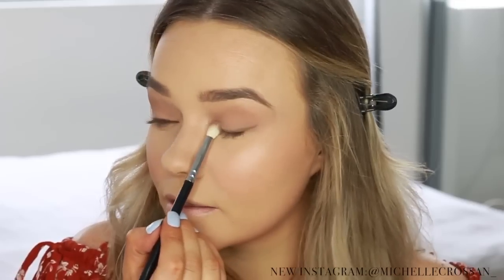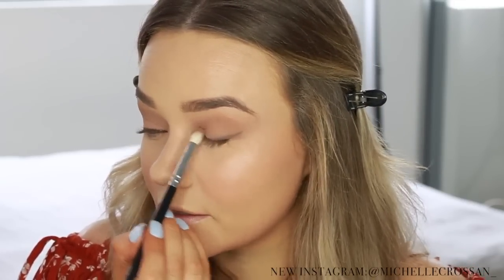So that's that. And sometimes if I'm feeling like that wing is looking a little bit too harsh, I'll go back in with that eyeshadow and go over the top, because I don't want it to be a line that you can really see. I just want it to be something creating elongation and definition on my eye, but not the standout piece of my eye.